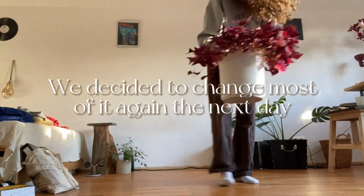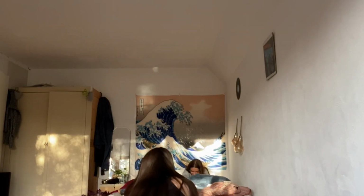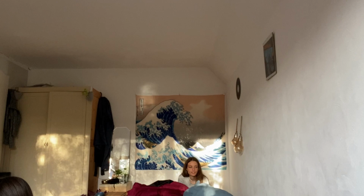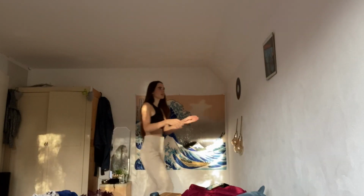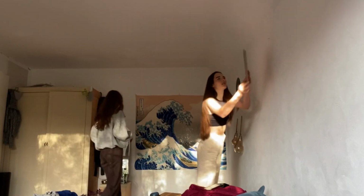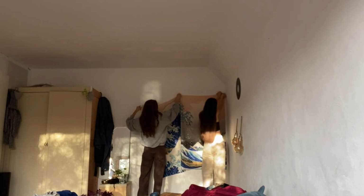Started the room makeover, we decided to move the bed, but after we moved the bed, we both kind of realized that it looked better before, so we moved the bed back to the original place. We also didn't want to change that much in her room because it already looked really good, in my opinion. But we just wanted to add a few things, a few decorations, and just make it look maybe a little bit cozier.